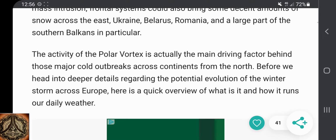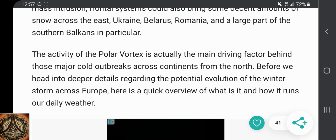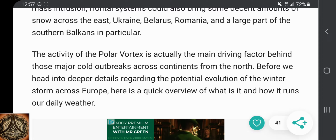The activity of the polar vortex is actually the main driving factor behind those major cold outbreaks across continents from the north.